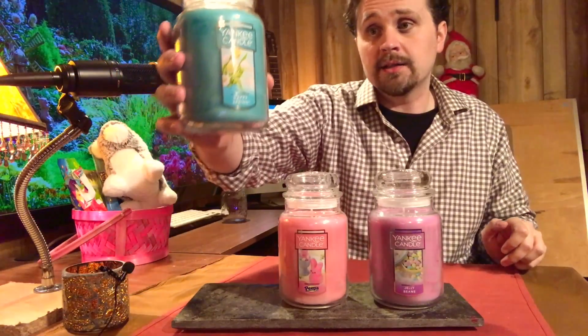I'm just going to go out on a limb and say this is going to be a very popular candle. I think this is going to make a lot of folks happy, especially if your favorite season of the year is spring.